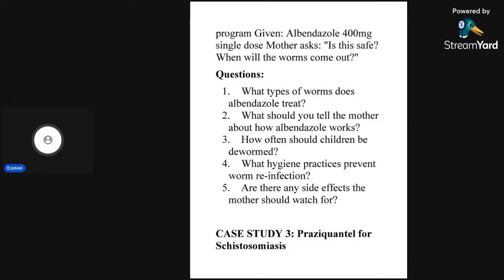Do you need sugar? Do you need to fast? You know, some persons will tell you before you take one medicine, you ensure you do not eat, and the rest. How often should children be dewormed? Why? What hygiene practices prevent worm reinfection? Are there any side effects the mother should watch for? I think I mentioned all of this when I was mentioning anthelmintics. So basically, they just ask you details of albendazole.